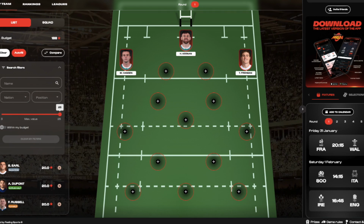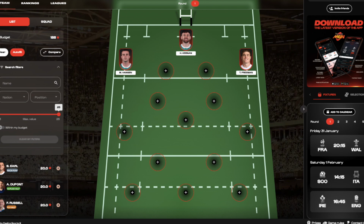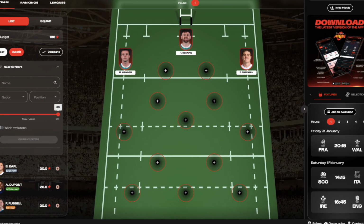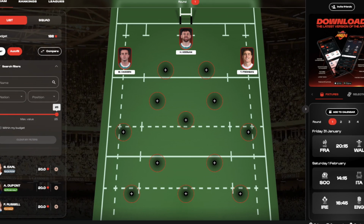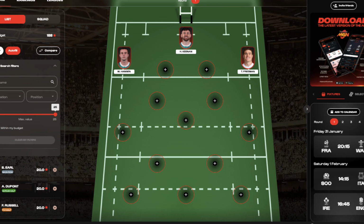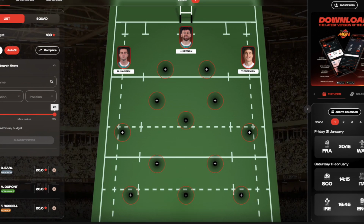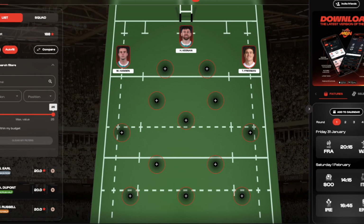All of these guys are 14 stars. Tommy Freeman, Mack Hansen and Hugo Keenan. You would expect all three to start for, well, Ireland, England respectively. I think Tommy Freeman, one of the most dangerous ball carriers for England in that back line. He can come short, break the line, but also stay out wide and score tries, just like Smith likes to do.